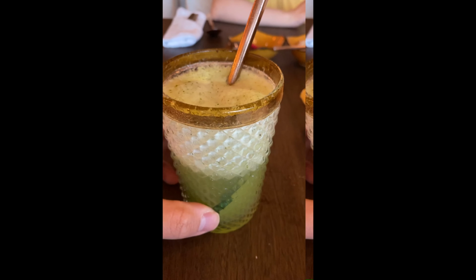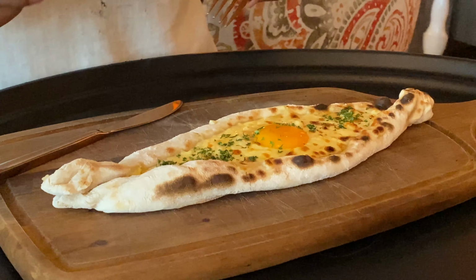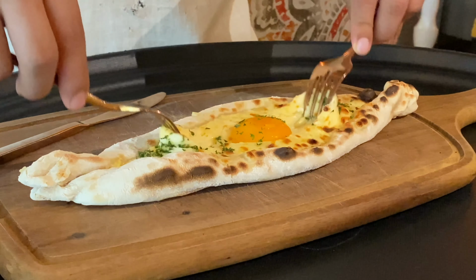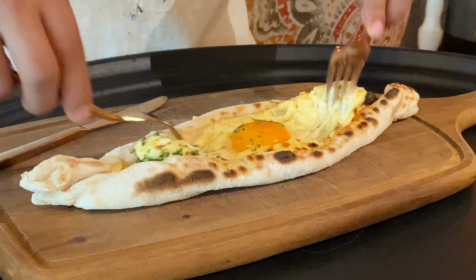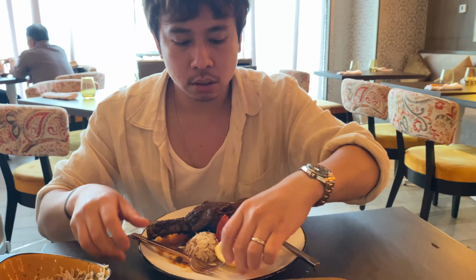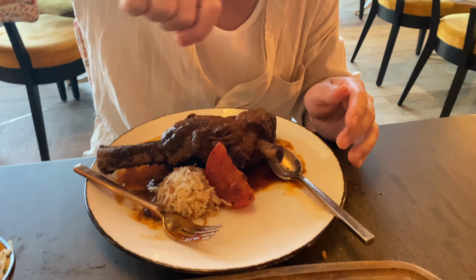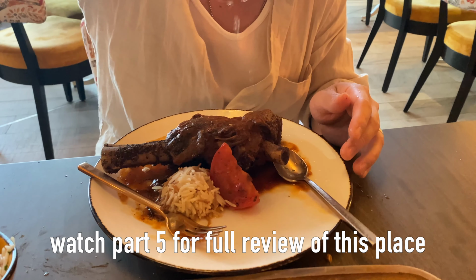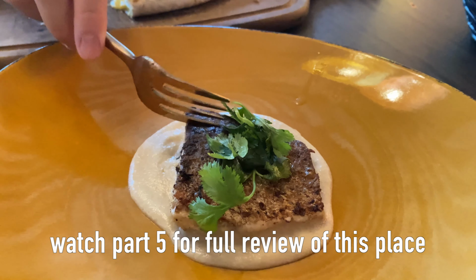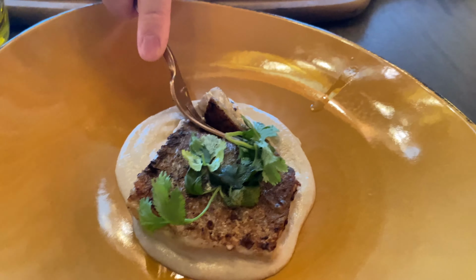Everything was perfect, the drinks, the food. There was an enormous selection of dishes and desserts. In my opinion, the Grand Moon Palace is worth staying just one night just to eat at this place. I love this place so much that video part 5 is dedicated to this restaurant. Check it out if you're interested in seeing the foods they have to offer here.